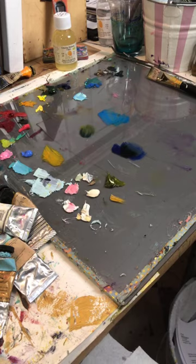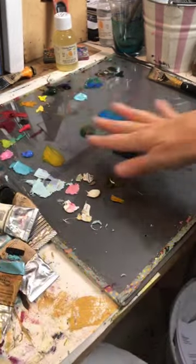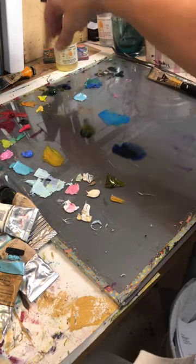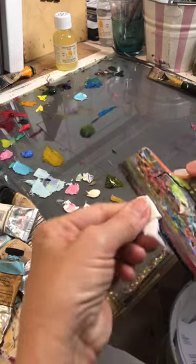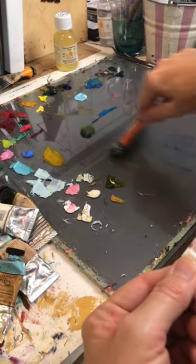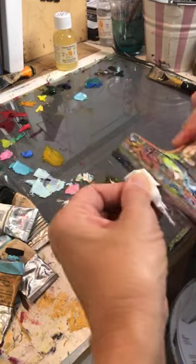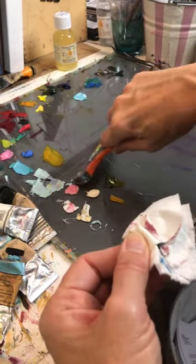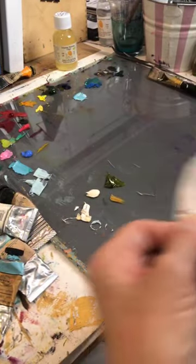All right, let me clean this little spot up. Sometimes if you leave your wet stuff out from the transparent layer, it can make your painting get a little drippy. And some days that's not a bad thing, but I don't want that today. No drips for me today. Some weird pinks mixed here. All right, good enough. Throw that away.